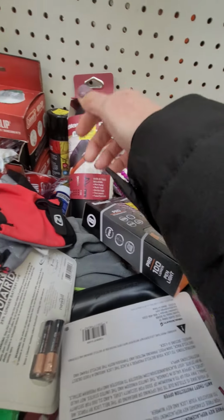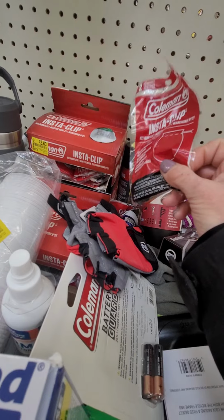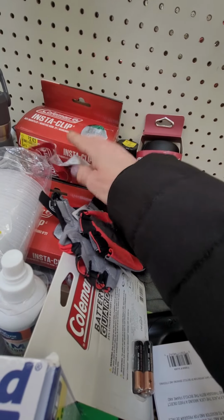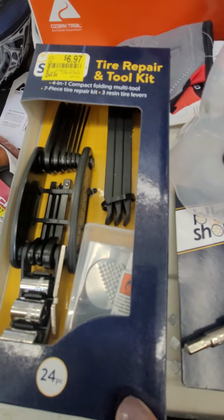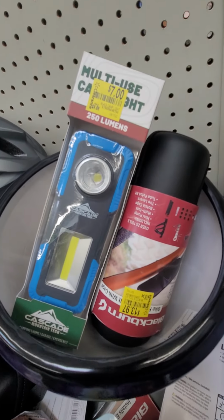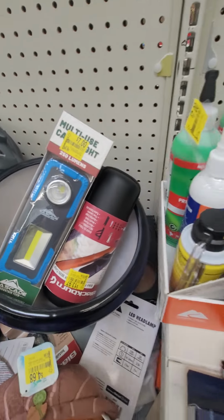Yeah, there's still all the other things. They have the Coleman mantle replacements, $2.63 on clearance, regular $3.76. Still, I don't have a bike, but if I had one of these, somebody would really want one if that's all they had was a bike. They do have one of these left still, $7. And they are pretty dang bright.